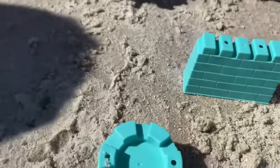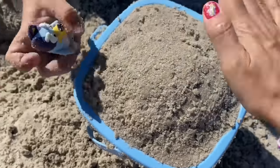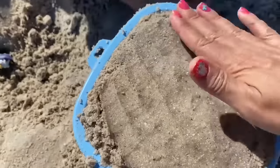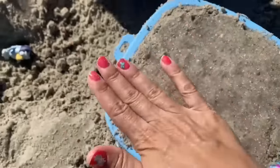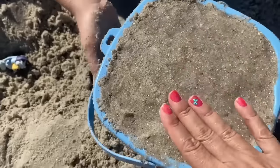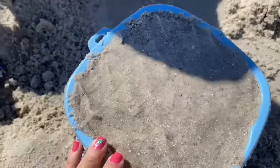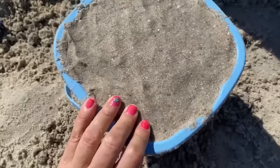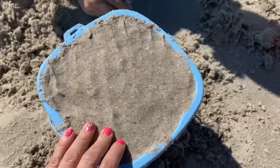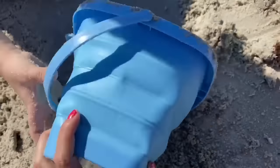Let's check on Bluey. Whoa. Do you think this is good? Yeah, we just have to pack it up a little bit more. Pack it up really good. Do you need help flipping it over? Okay, let's do it together. In this area? That area? You sure? Not here? No, this. Okay, let's flip it over. Ready? 1, 2, 3, go.